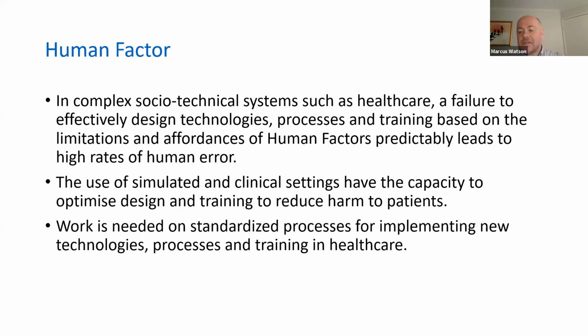So in conclusion, in complex socio-technical systems such as healthcare, but this applies to many other systems in the world, a failure to effectively design technologies, processes, and training based on the limitations and the affordances that people have will lead to high rates of human error.